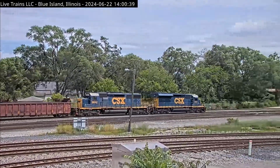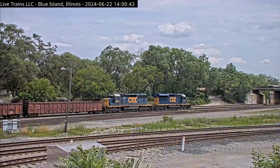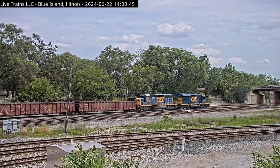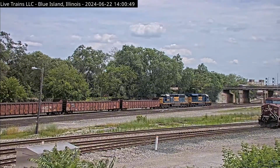Personally, I'm not a big fan of these, and hopefully these don't catch on, as I love the sound of the EMD 645 prime movers. Let me know your thoughts about this locomotive.